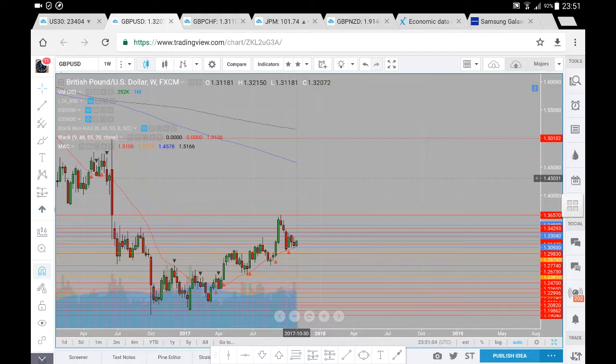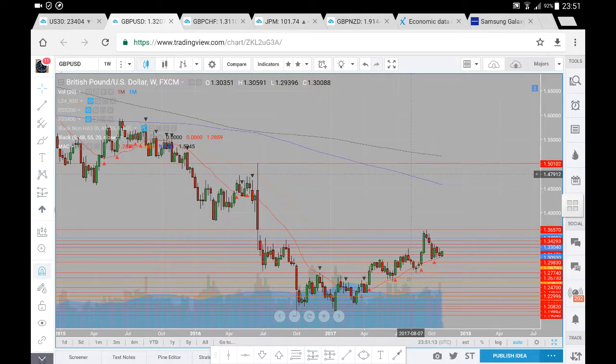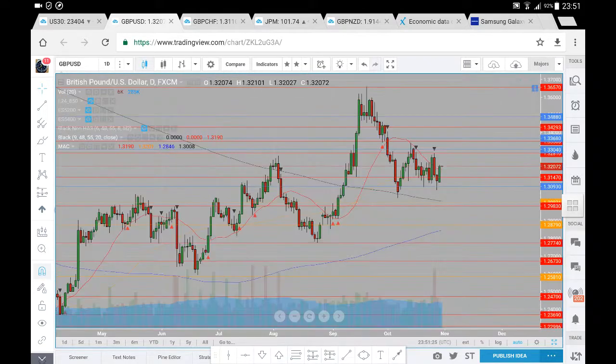get the fundamental catalyst, which is the interest rate decision and subsequent press conference in regards to the pound. So overall, we are still in a slight uptrend. It's not very strong by any means, but it is still an uptrend. We have come down to a dynamic level of support in around this 20-period moving average. So if we do have a look at the daily time frame before we wrap up the analysis.